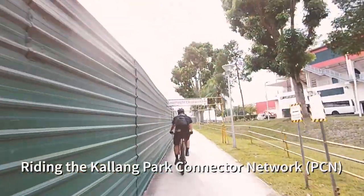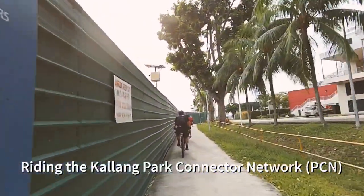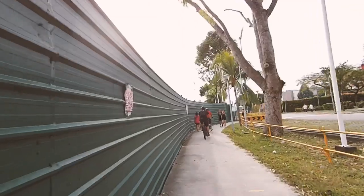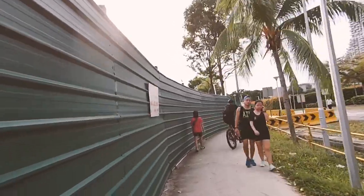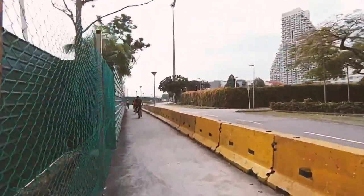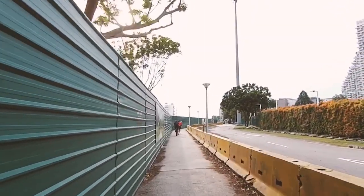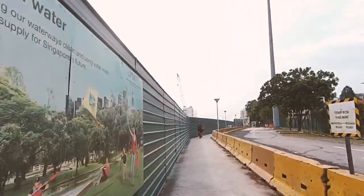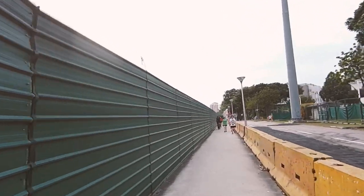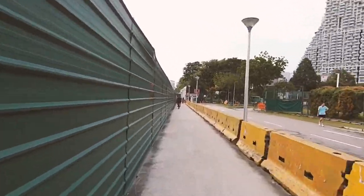Kallang Park Connector Network, or PCN, and while we're doing this, we're hoping to see if there has been any improvement made to improve the connection, because this path actually goes through several expressways, and in the past we used to have to cycle, hit the expressway and then go on an overhead bridge, and some of these bridges aren't exactly easy when you have a pretty heavy bike. So I've seen some cases where they build underpasses or actually build overheads with bridges to get across easily. So let's see. Just hoping for the best.